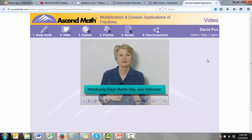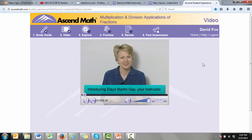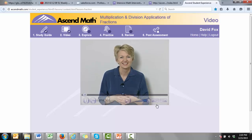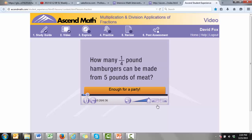During this objective, we'll be looking at applications dealing with multiplication and division of fractions. Throughout the video lesson, the student is engaged with questions that he will need to answer in order to move along. He'll complete the problems along with the instructor. How many 1/4 pound hamburgers can be made from 5 pounds of meat? Most lessons are only 6 minutes or less in length.